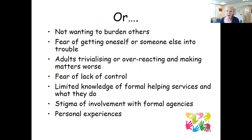There might be a concern about not wanting to burden other people, or a fear of getting yourself or somebody else into trouble. There might be a fear about overreacting and making matters worse, a fear of losing control of the situation, a limited knowledge of what services are available and how they might be able to help, a stigma associated with the involvement of formal agencies, and personal experiences that impact on the way that we behave around safeguarding concerns.